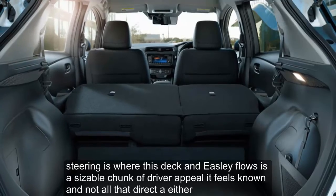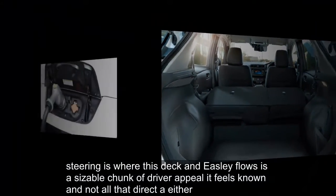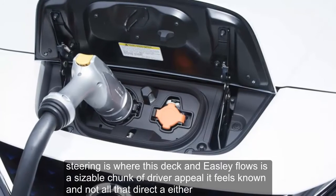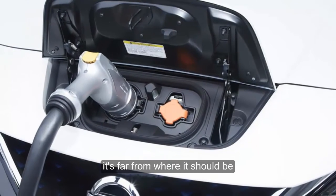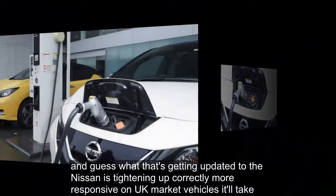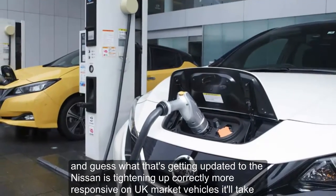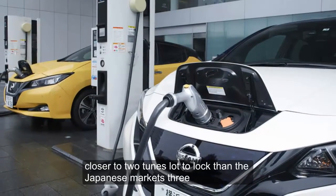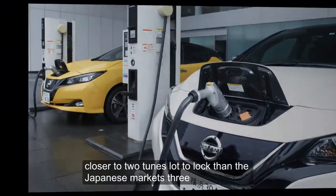Steering is where this Japanese Leaf loses a sizable chunk of driver appeal. It feels numb, and not all that direct, either. It's far from where it should be. And guess what? That's getting updated too. Nissan is tightening up the rack to be more responsive on UK market vehicles. It'll take closer to 2 turns lock to lock than the Japanese market's 3.